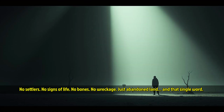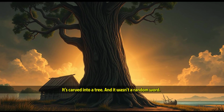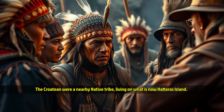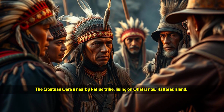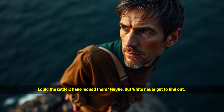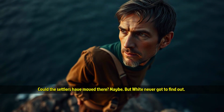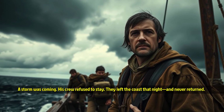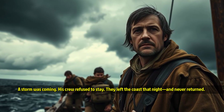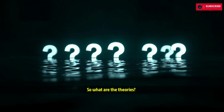And that single word, Croatoan, is carved into a tree. And it wasn't a random word. The Croatoan were a nearby native tribe, living on what is now Hatteras Island. Could the settlers have moved there? Maybe, but White never got to find out. A storm was coming. His crew refused to stay. They left the coast that night and never returned. So, what are the theories?